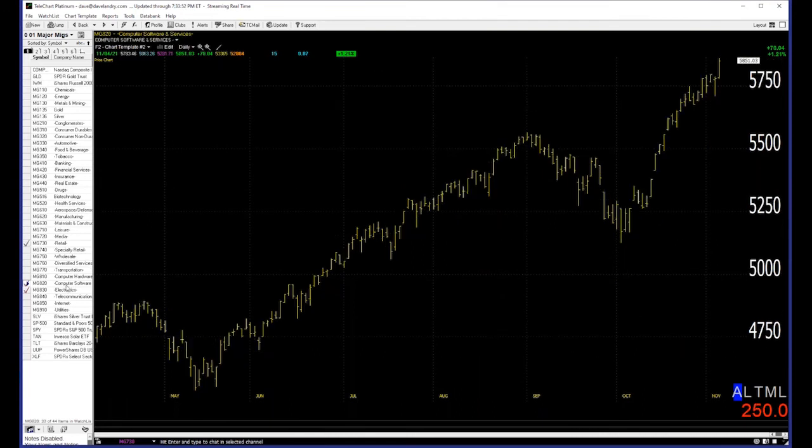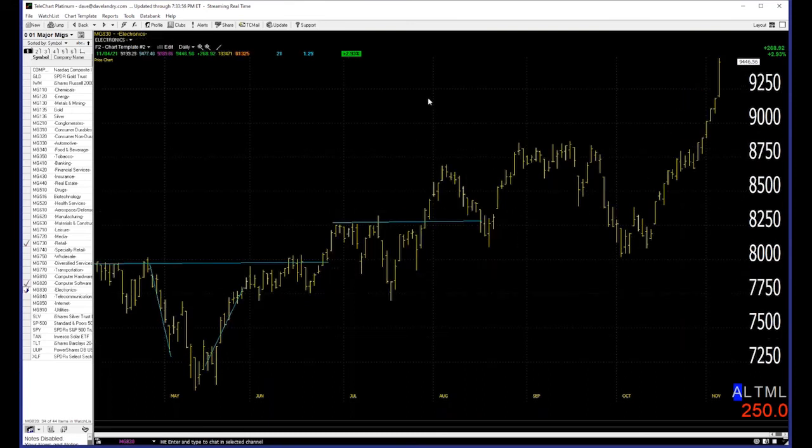Here's the thing. Software new highs, that's a good thing. But here's the thing I'm most excited about. As I say ad nauseum, if I'm looking for a sector to confirm what I'm seeing in the overall markets, I want it to be the semiconductors. And look at the semiconductors banging out new highs with vigor.